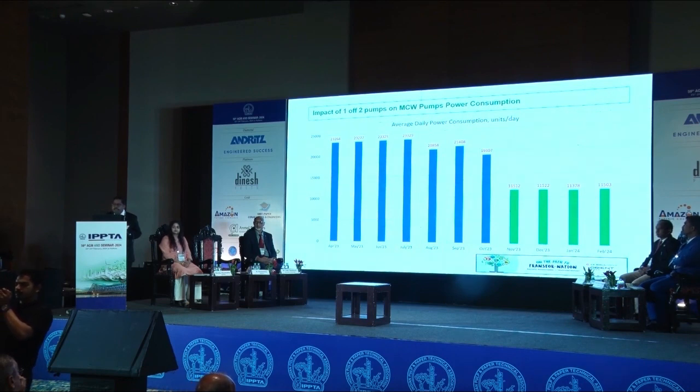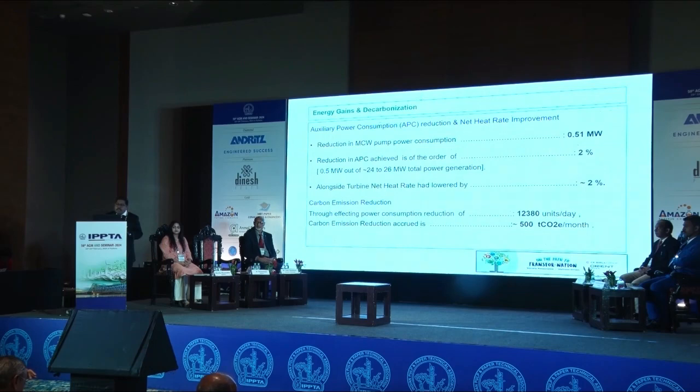After consultation with management as well as Siemens, we stopped one pump after 3 months of subsequent trials. Presently, from November onwards, we are consistently running with one pump only, and the other pump we have put in auto mode. Reduction in MCW pump power consumption is almost 0.5 megawatt per hour, about 2% of auxiliary consumption, and carbon emission reduction of 500 tons of CO2 per month.